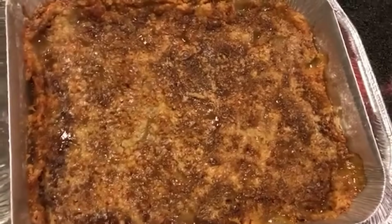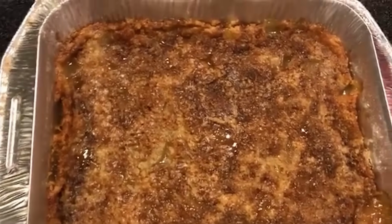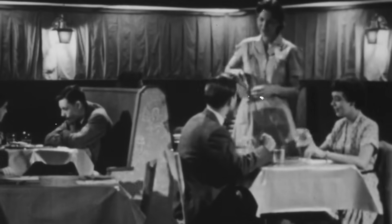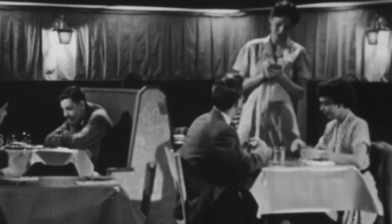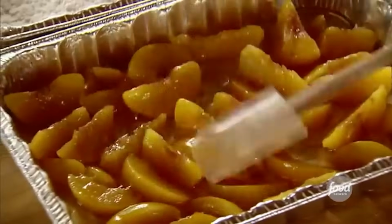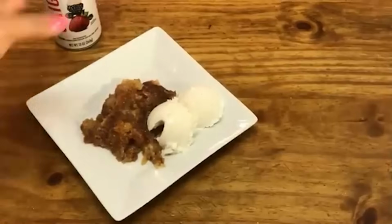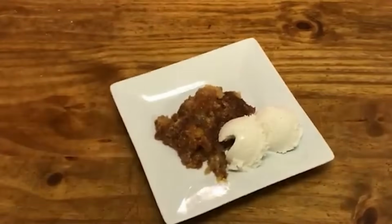Peach dump cake is a perfect dessert when you need something quick, delicious, and crowd-pleasing. It's warm, sweet, and always brings a sense of nostalgia, reminding everyone of simpler times when desserts were just as much about convenience as they were about flavor. Whether served on its own or with a scoop of vanilla ice cream, this dessert is a classic. And if you think this is the best way to end a meal, wait until you see the next dish, a casserole that's hearty, flavorful, and incredibly satisfying.